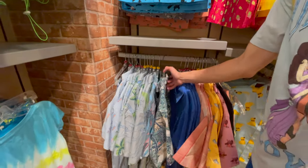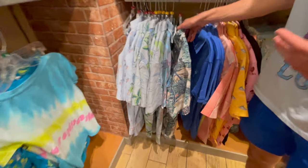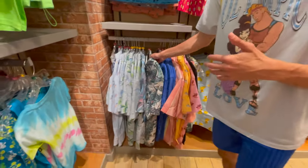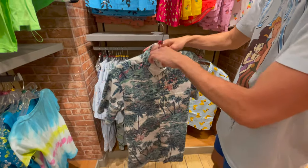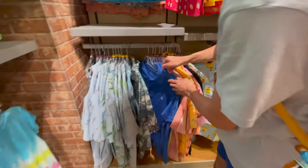Do you want to take over? No, you're supposed to be farther back. Oh, I'm so sorry. This way I can show the clothes. Got it. Okay. I'm trying to look at the same time, so it's hard.